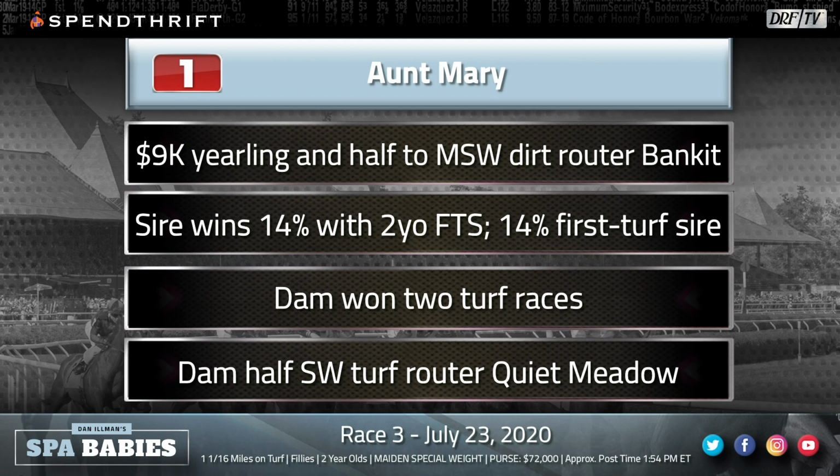You mentioned Animal Kingdom, a multi-surface runner. In my opinion, his best race came on the turf behind Wise Dan in the Breeders' Cup Mile, and now his best runners have come on the turf. A nice foundation for this filly from a work standpoint. She has been working regularly since the beginning of May.